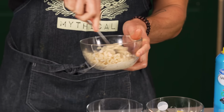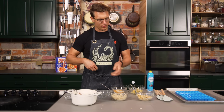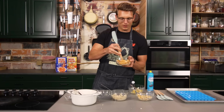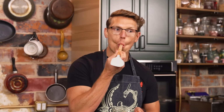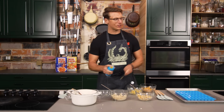But get a little tiny bowl, this is gonna be able to get in the nooks and crannies of a smaller quantity much more easily. I'll use the spatula for the last one. So you're gonna mix with your Mythical Kitchen spatula, because the best part about this is it's a double-ended tool. Noink! We're gonna add all this to a little mold.